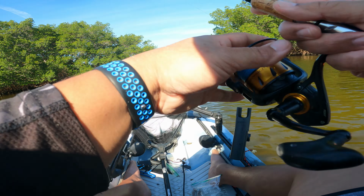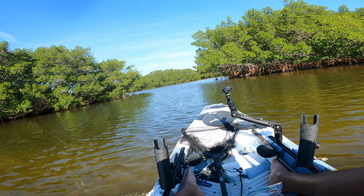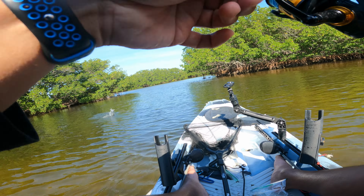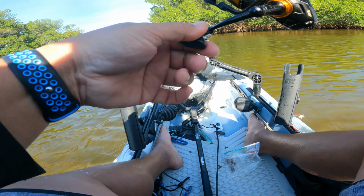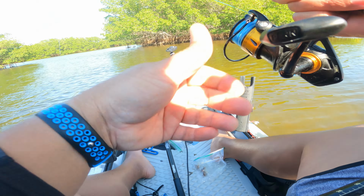See if we can get 2 for 2. He's got it. There we go. Another sheep's head. This guy might be a little bit better. He's got a little bit of run in him. He is, I don't know, he's probably a little bit bigger, maybe 11. I don't think he's 12.